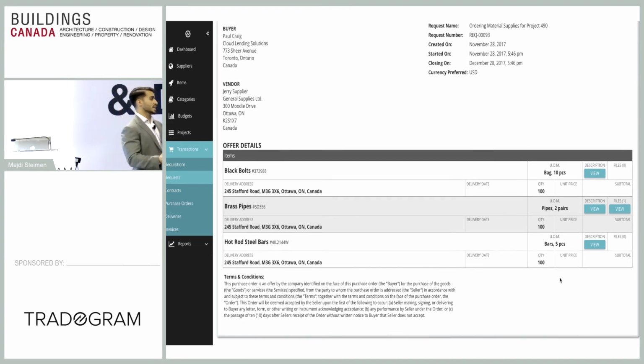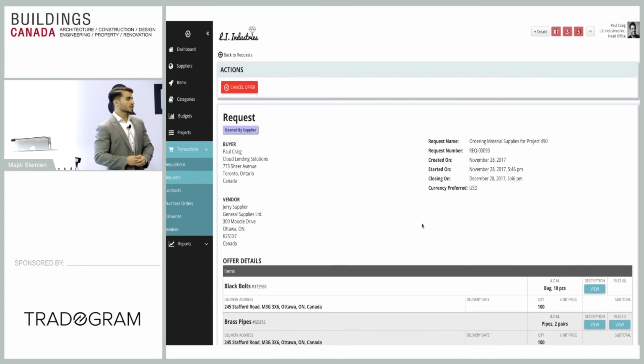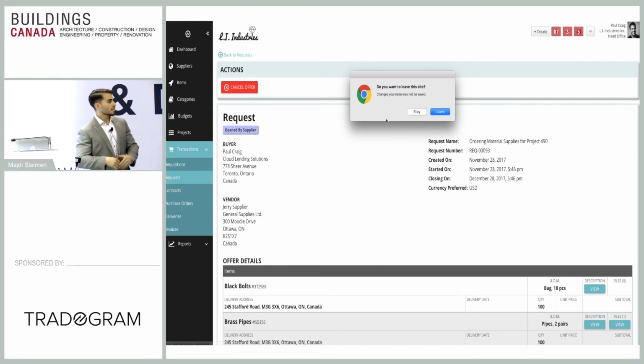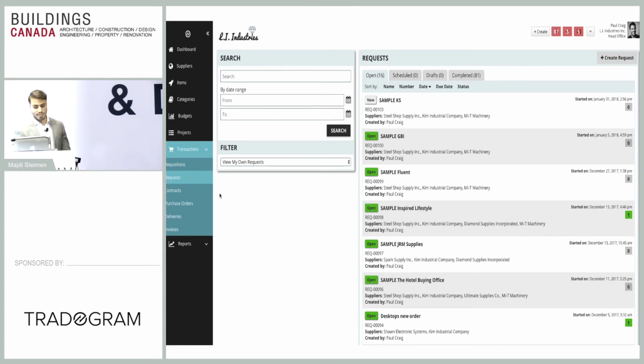So you shoot off an email with a list of items you're looking to buy on a request form, and they just click through to that request from the email, fill out the details of their offer, and send it back to you. Then you can receive it on Tradogram, compare all the offers side by side, and pick the right supplier for the job.